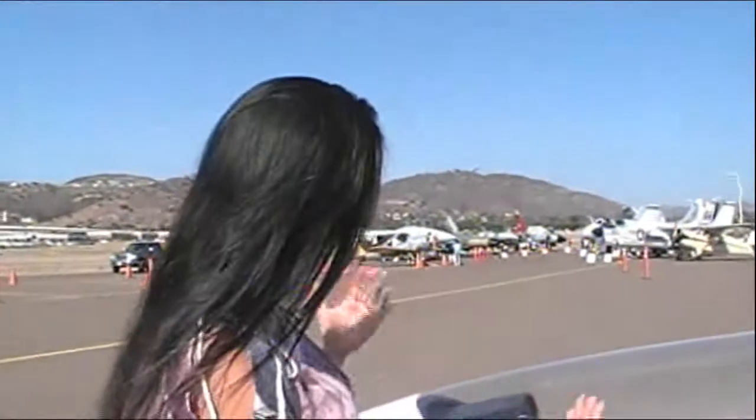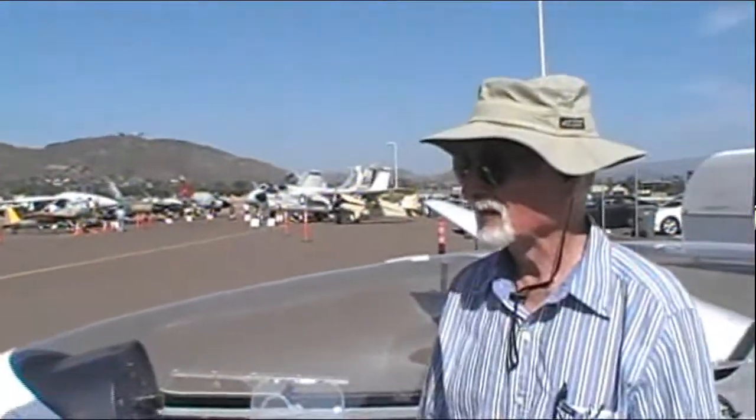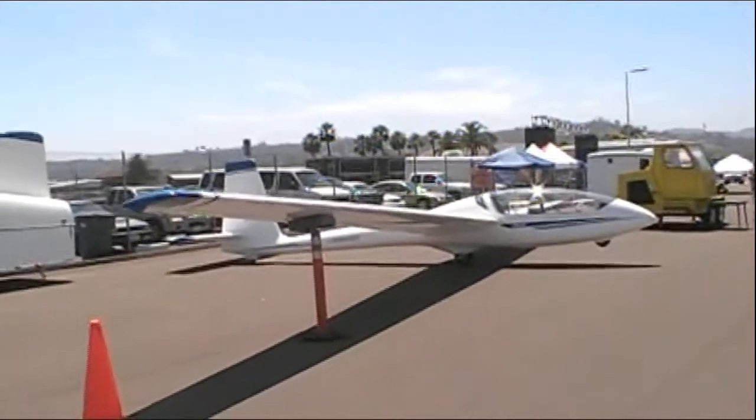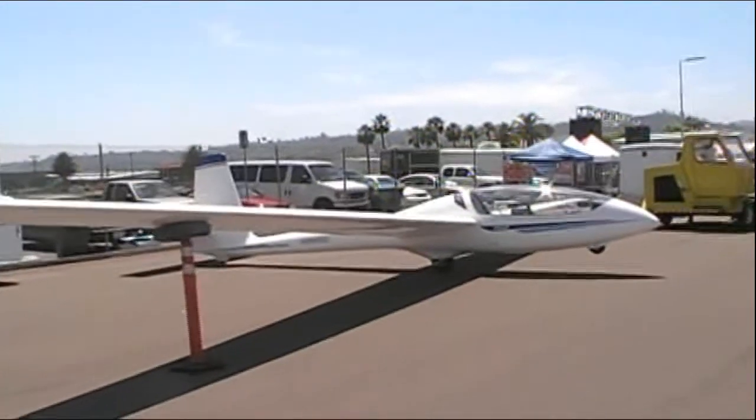Hi guys, and we're back here at Wings Over Gillespie Field at the air show. And as you see, standing right here with me is Rolf, and this is his airplane. Please tell me about this plane. Actually, it belongs to our club, the Associated Glider Clubs of Southern California, in existence since 1931.